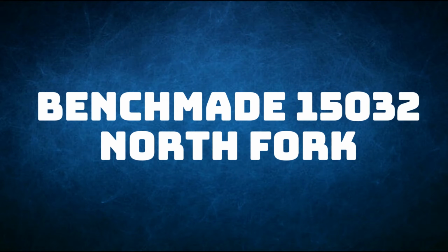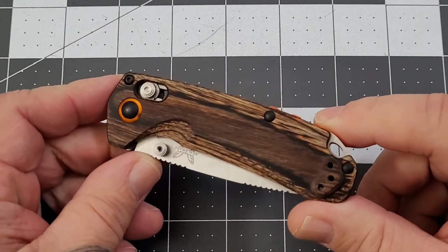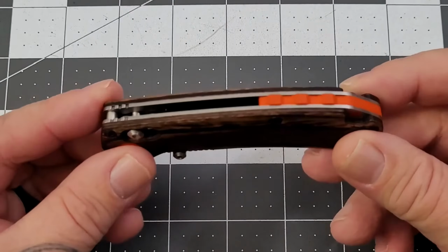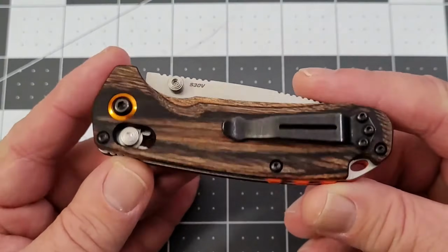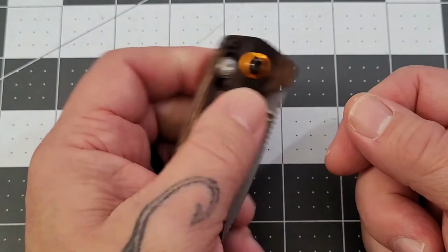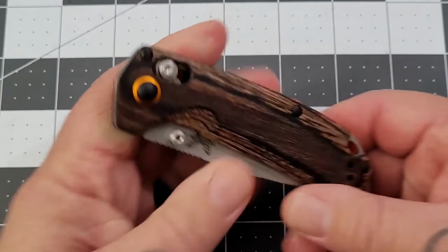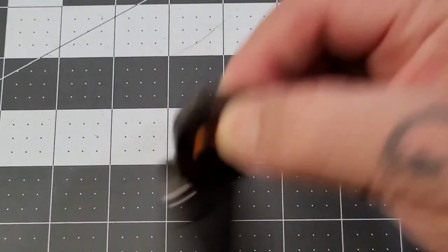Number 4. Benchmade 15032 North Fork. The Benchmade North Fork presents itself with undeniable old-world charm. Its handle is crafted from diamond wood, a stabilized and laminated wood composite that showcases beautiful, deep wood grain patterns, reminiscent of a classic hunting knife passed down through generations. It feels organic, warm, and trustworthy in the hand.